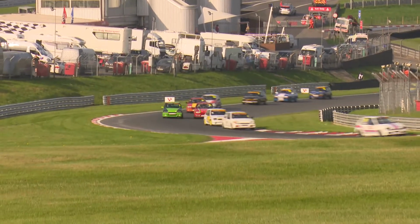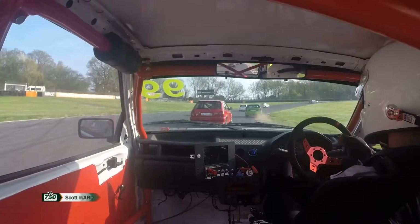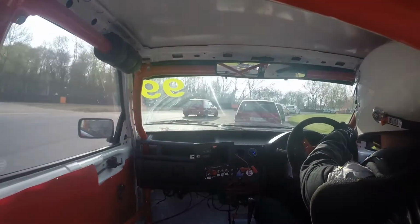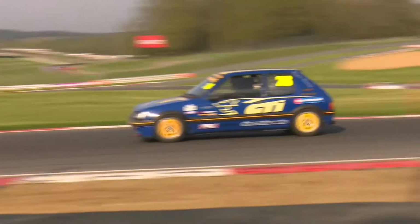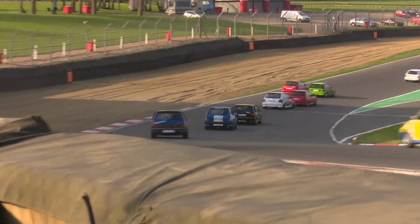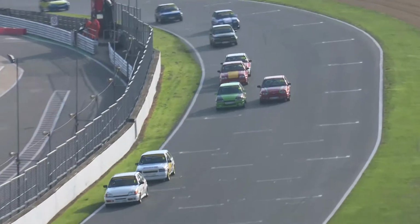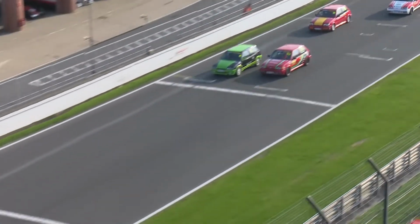The top two already started to get away. Ward up the inside of Thorpe. They've got to be careful here, don't lean on each other. Thorpe takes to the grass slightly there, lots of ducking and diving under brakes. We're back on board now with Scott Ward as he tries to buy into all of that as well. There is Paul Brock, Paul Brock, that was Daniel Fillingham further back, filing through in the 28 car.